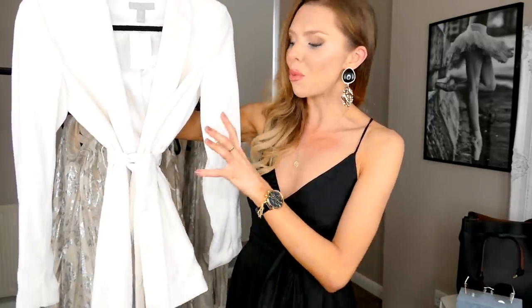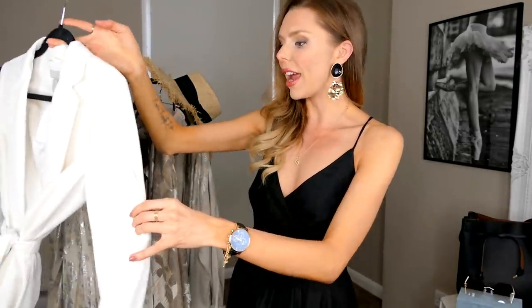So let's start off with a blazer. I'm a big fan of tailoring. I think it's such an elegant kind of look. And what I loved about this one was the waist belt around the middle. The perfect summer blazer. Not only for the office, but also I'm a big lover of this smart kind of vibe. It falls really, really nicely. You'll see when I try it on too.